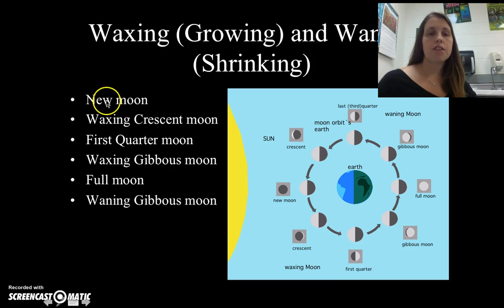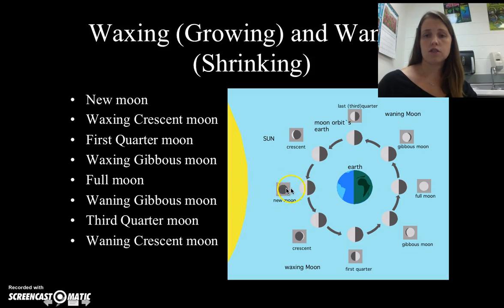So we'll start at the new moon, okay? So here's the new moon. Remember, the sun is here, so the other side, you can see right here, this side of the moon is lit up. On Earth, we can only see this side, so it's the new moon, or a completely black moon. We don't see it lit up. Then it rotates to here. At this point we can see a little bit of that lit up section, and that's the crescent moon. It's a waxing crescent moon because it's growing.